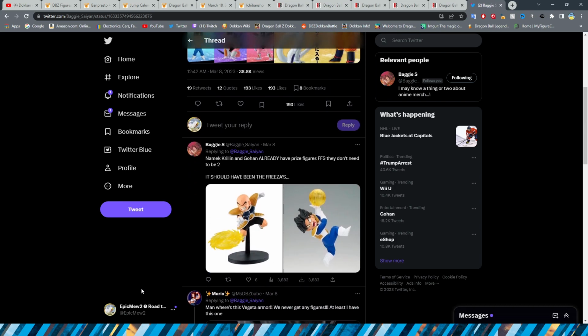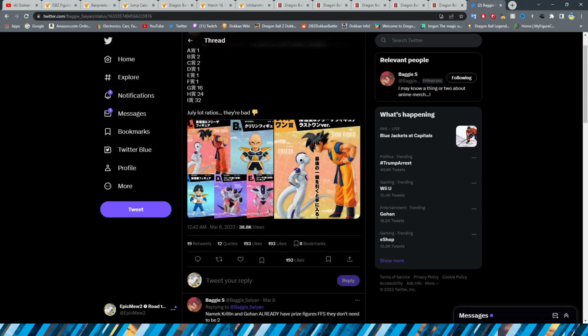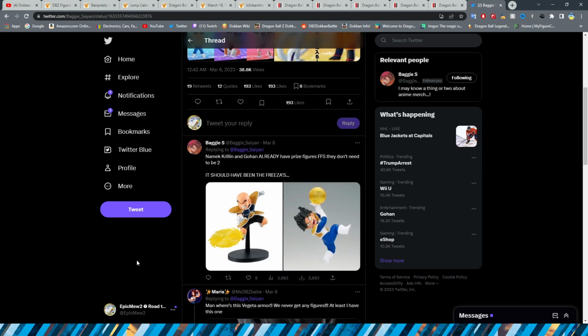Yeah, and this is also a very good point by Baggy, right? Namek Krillin and Gohan already have prize figures, so they definitely shouldn't be lot ratio 2, because obviously there's two versions of these guys that are a lot more readily available than the rest of the figures in the set, especially those two Frieza figures.